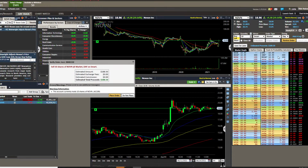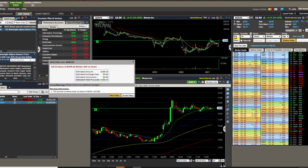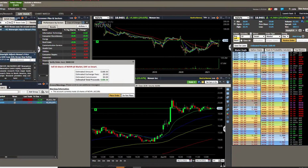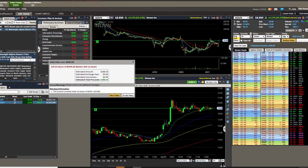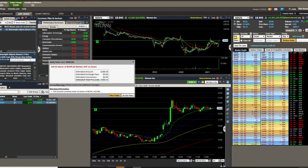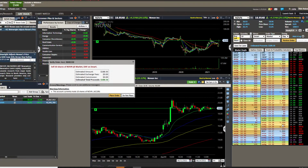I love this level 2 as well. You can see the depth. So you can see there's a big buyer, 1,000 shares sitting there at $18.93, trying to hold up as support. And then we got some resistance in this 19 area, but not like a crazy amount. But if we look down, we can see 1950. That area's got some bigger sellers. We got a really big seller at 1925. Big seller at 1930.